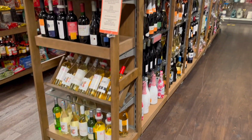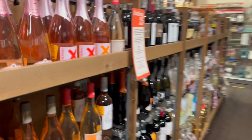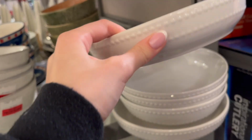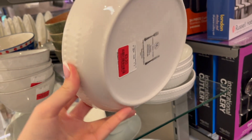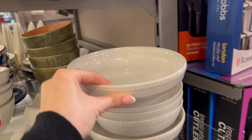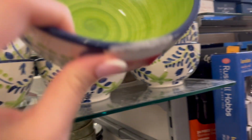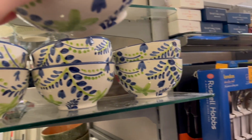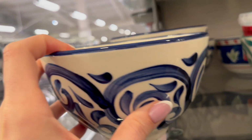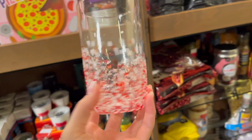Didn't know they had wines here in HomeSense. These look very expensive. These are only £3.20. Wait, actually, that's a bit shallow for a pastel. These are cute though. I feel like these would go nice with the Greek bowl. Actually, this one would go really nice too. Is this one on sale? £4.50. I love this cup.